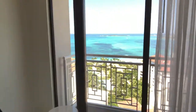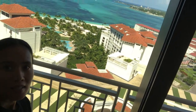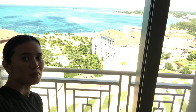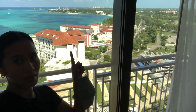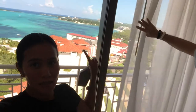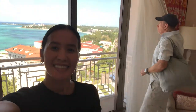The view is a plus. This view, I'm gonna miss you. Yes. But we're going to the other side of Bahamar, the Rosewood, the area right there. And I'm gonna show you the room, that building. We're gonna move to that building. See ya.